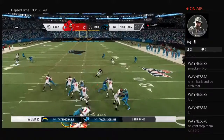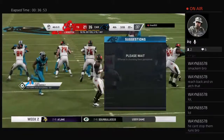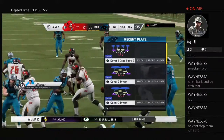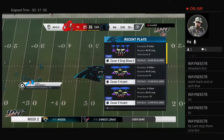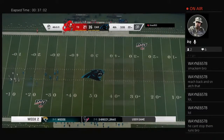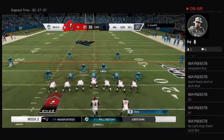On third down, Winston. And this is going to be incomplete. I got a hand on that. Let's go. Go for it. No reason not to. Down a couple of scores, they have to try and make something good happen. All right, they're going to try and keep hope alive here on fourth down. They're going for it.